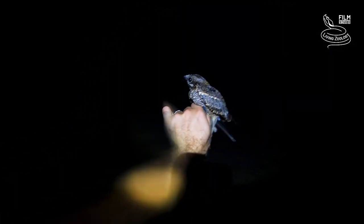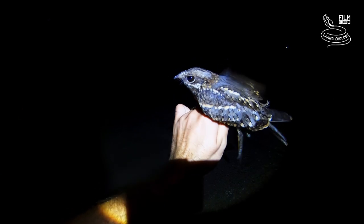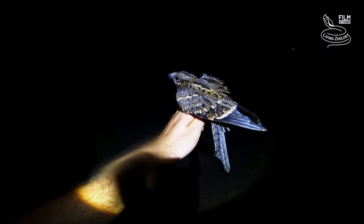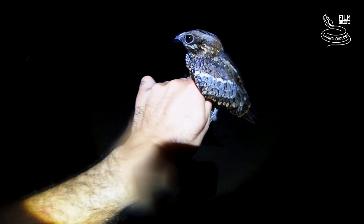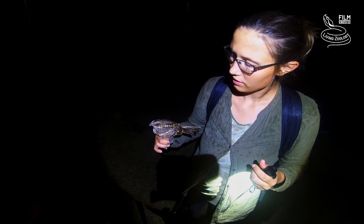So I was lucky enough to catch a nightjar. It's a bird which is active during the night, and if you shine light on them, you can come fairly close and even catch them. Very interesting birds. Slender-tailed nightjar. During the day, they are well camouflaged. You can see the pattern on them. When they sit down in the bush, they are almost invisible. So let's go.